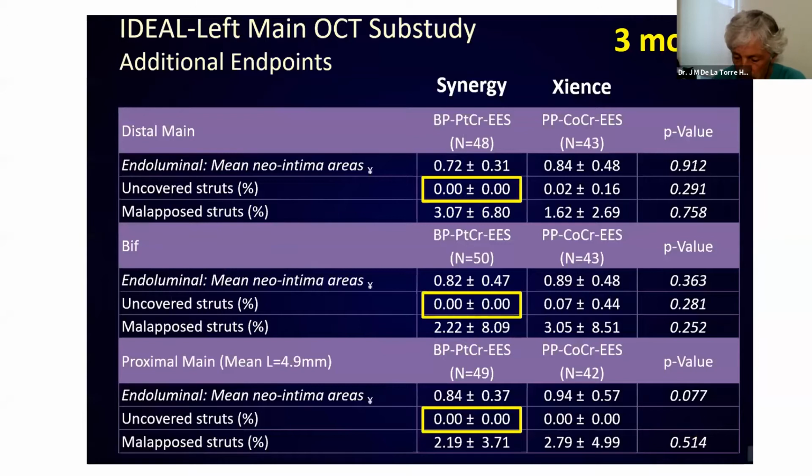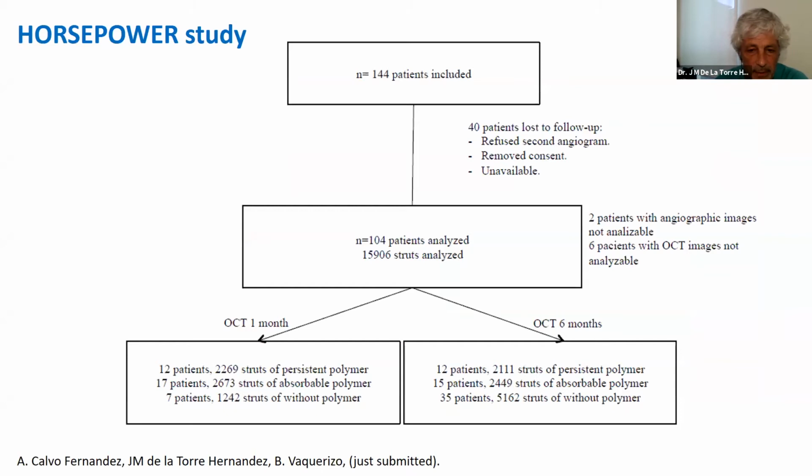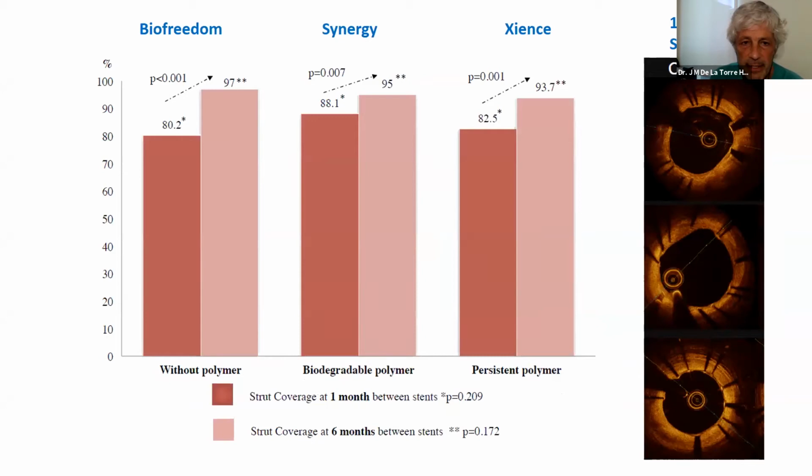This study we did recently, and we submitted very recently, included patients with different models of drug-eluting stents with OCT at 1 month and 6 months. And again, at 1 month, endothelization with Synergy is the highest compared to BioFreedom and Xience. And all three models have a similar result at 6 months, but at 1 month, which is an important thing, we have the highest endothelization with Synergy.